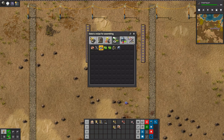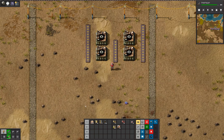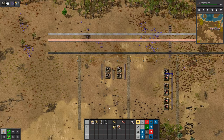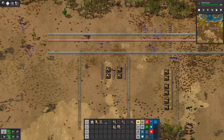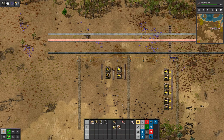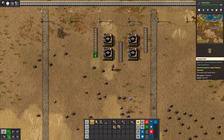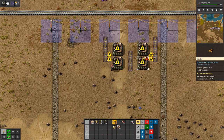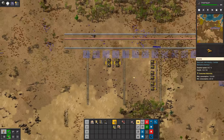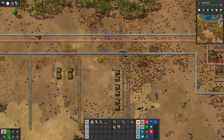You are going to make gears. I don't have any underground belts. I should make some of those. You should. This is wrong. What is wrong? The bus is wrong. That shouldn't be there. That should be down there. Oh, yeah.